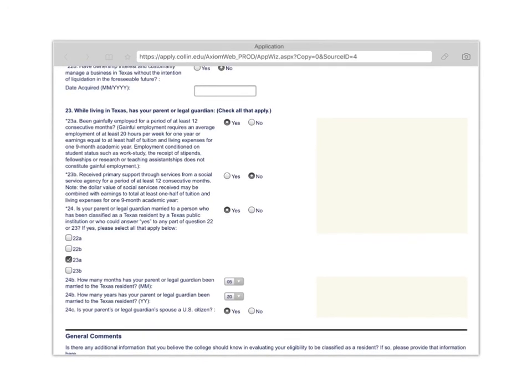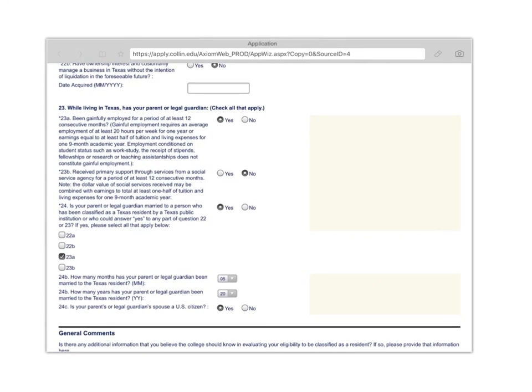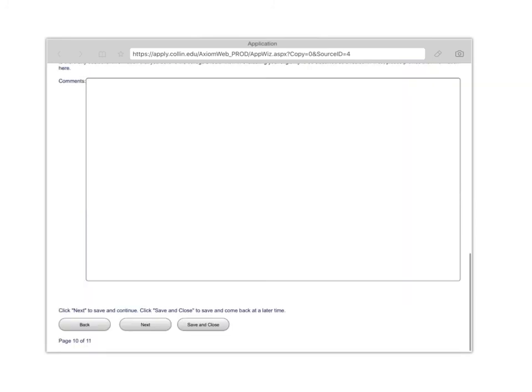Number 24. Sorry about the movement there. Number 24. How many months have your parents or legal guardian been married? How many years? And is your parent or legal guardian's spouse a U.S. citizen? Then click yes or no. Okay? After that, you're just going to hit next. We're almost done.